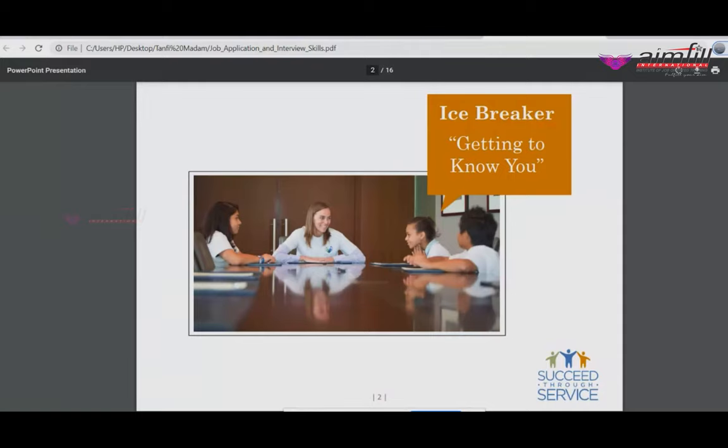So can you guys do an icebreaker? An icebreaker is nothing but interacting with each other by asking their names. First, both of you will get to know each other's names, and then ask, ma'am, how was your day? Suppose you are meeting while traveling, you can ask, where are you traveling to, ma'am? And you can ask, where is your native place, ma'am? These are small things where you can do an icebreaker.